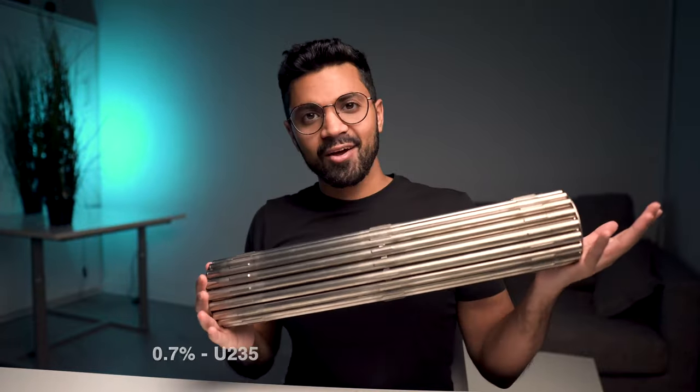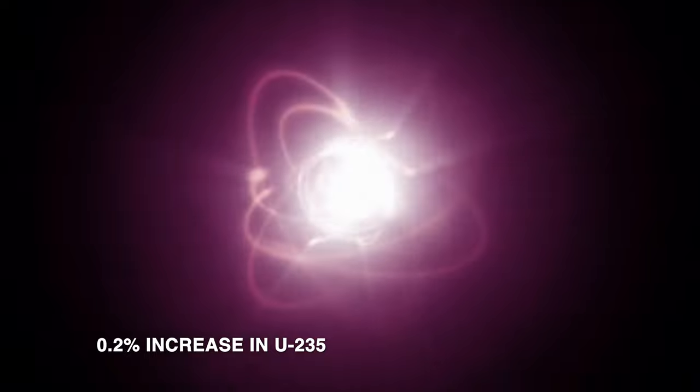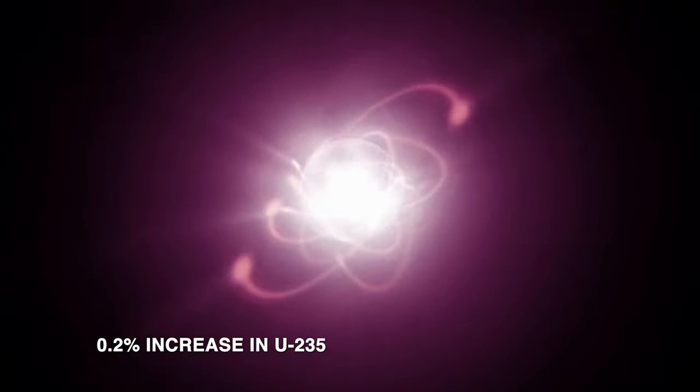And we're, as opposed to natural uranium, which has around 0.7% U-235. So there's a 0.2% increase in the amount of fissionable content in the fuel. And also, DUPIC fuel has around 0.6% plutonium, which is an incredible fission product, which means that DUPIC fuel, the waste product from an already existing nuclear power reactor, lasts longer in a CANDU reactor, but also it provides a lot more energy as opposed to natural uranium.